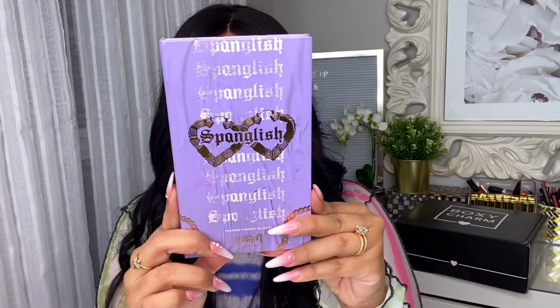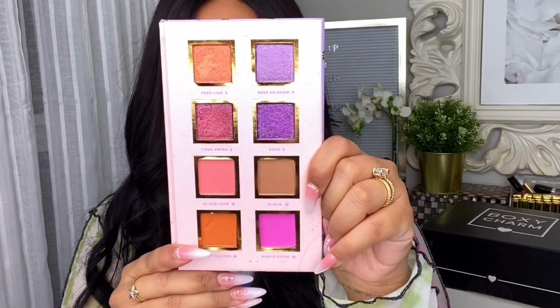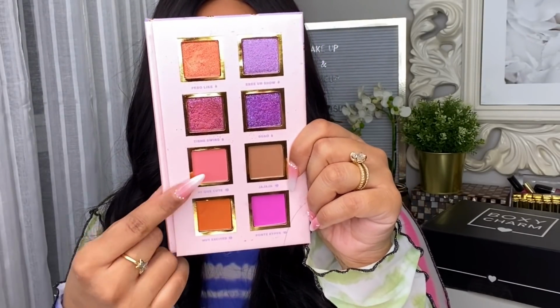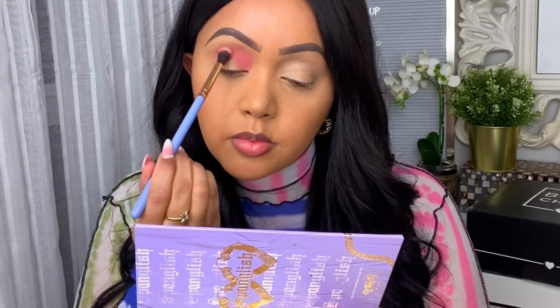Let's go ahead and jump right into today's look, and I'm going to be jumping into the Spanglish palette. I am so excited to jump into this stunning palette. The shades are beautiful and they totally are screaming my name. So for the very first shade up, I'm going to take IK Cute, and I'm picking that up on a Luxie Beauty brush from the Wonderlust set.